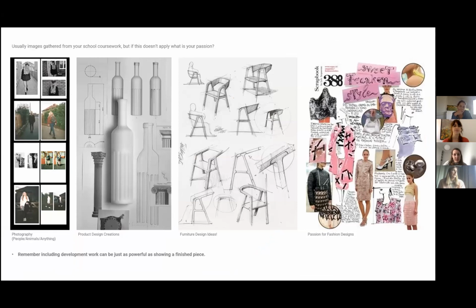So usually images you might gather from your school coursework, but perhaps that doesn't apply to you. So maybe you have some other passions within design that you could use that's not part of your schoolwork. So I've just tried to show some examples here. Photography, again, building up at the bottom here. Remember that including your developmental work is just as powerful as your finished piece, because it shows your thinking and your methodology, anyway, we'll come back to that word. So you can see here that it's your design process and how you apply your thinking to your work, and it's really important. So furniture, fashion, any kind of creative pieces that you've got.